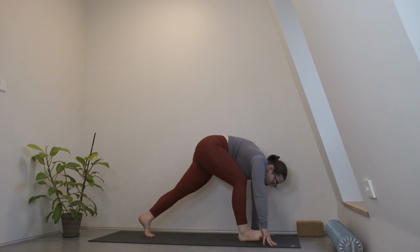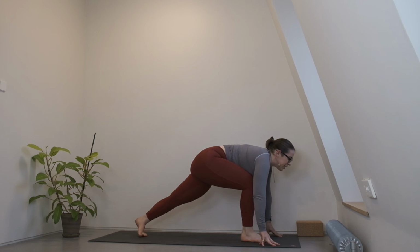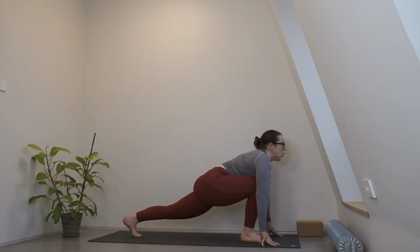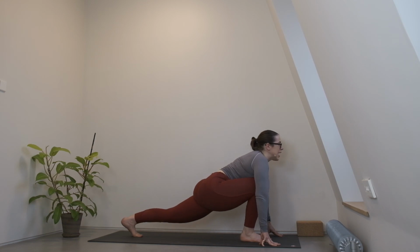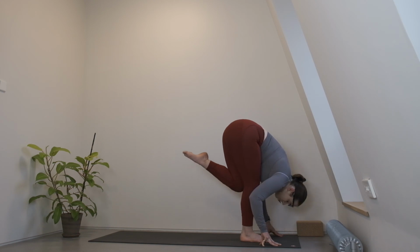Step or shimmy the foot all the way to the front. Again, come onto your fingertips, push into the back heel. Open the chest in that runner's lunge. Draw the hips forward and down as you press the heel away. Last moment to breathe here. On an exhale, draw the back knee towards the chest. Really hug it in and then fold towards that standing leg.